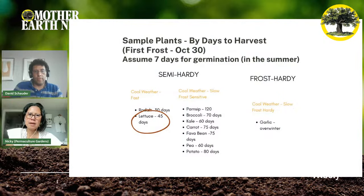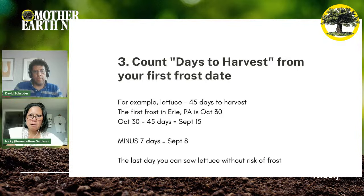For the sample plants, if your first frost date was October 30, assuming 7 days for germination in the summer, because the summer has good temperatures for germinating lettuce: October 30 minus 45 days is September 15. September 15 minus 7 days is September 8th. That's the last day you can sow lettuce without risk of frost. After that, you can still sow lettuce and harvest it 52 weeks out of the year, even in Canada.